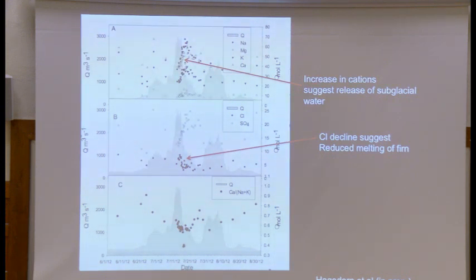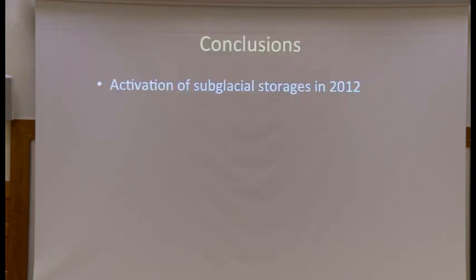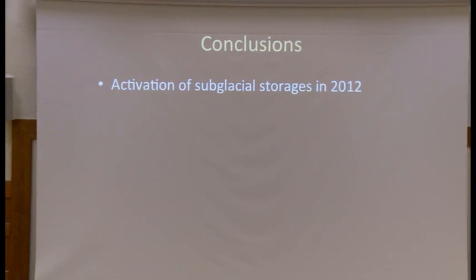So the way we interpret this is that we have a release of subglacial water. Perhaps this massive melt event in early July is facilitating development of a subglacial network that allows subglacial water that's been stored for some time, in contact with the subglacial environment, to then be released after this big melt event. So one conclusion of this study is that there's an activation of water stored in subglacial environments in 2012.